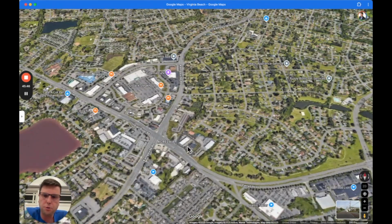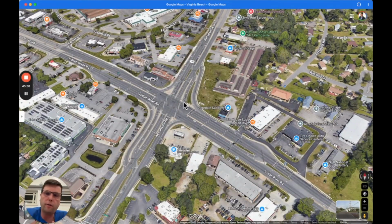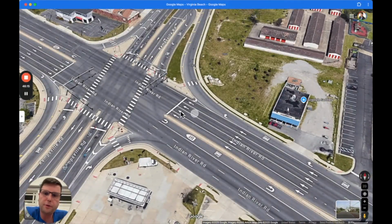We're going to zoom in to Indian River and Kempsville Road. And if you've seen it in my previous videos, I've already discussed it. I can't even really describe this. They changed this all around about 5 years ago. I forget what it's called, but it's a new way of doing traffic. So let's say you're moving here on Kempsville Road, Indian River Road, and you wanted to take a left on Kempsville Road. Well, what you'll notice here, zoom in a little bit, is there's no left turn here.